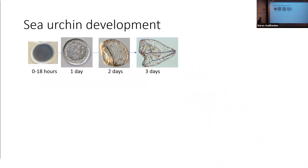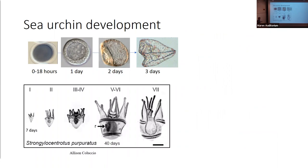So this is supposed to be a movie. Oh, well. So this is the first 3 days of development of the purple sea urchin, Strongylocentrotus purpuratus. And you can see it goes from a fertilized egg to a pluteus larva here, which is a free-living larval organism. It's got a mouth, it's got a nervous system, it's got a skeleton, it's got a gut, it's got an immune system. Does everything that any self-respecting animal would do. And it lives in the plankton for a time. And when it's in the plankton, it feeds on phytoplankton.